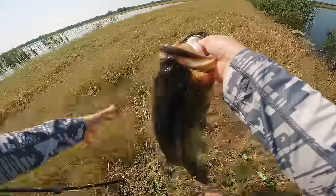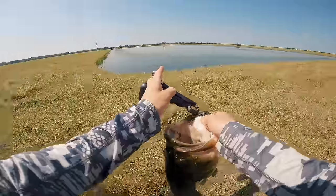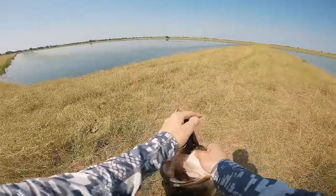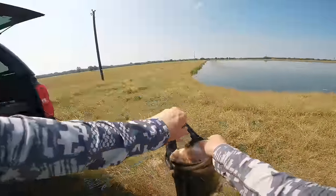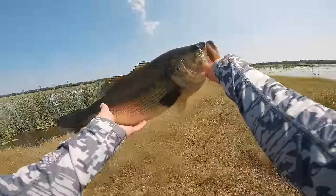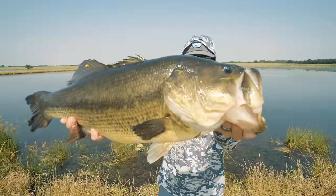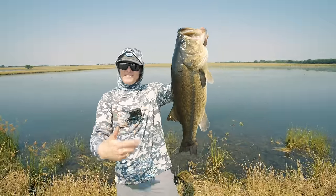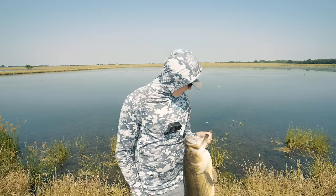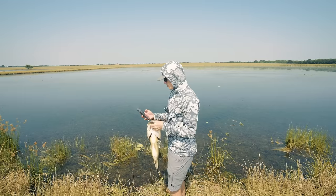I'm gonna run real quick back to my truck to get my scale. I'm gonna go with like 6.34... 6.79, dang. Holy smokes, what a giant. Okay, we're bringing you back, buddy. Well, my goodness, boys and girls, straight up biggins here, 7-pounder. Oh my gosh. All right. Let's get a selfie real quick.